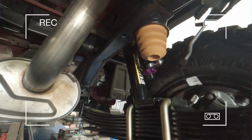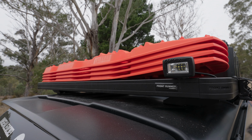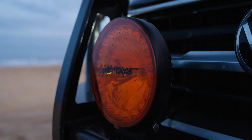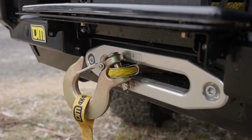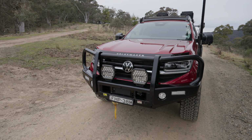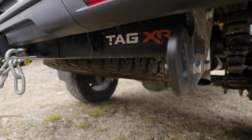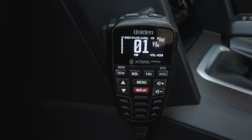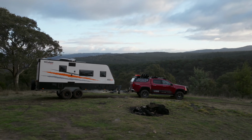Both vehicles have had a Maxliner canopy installed, and above those is a Front Runner slimline roof rack. On the front of the vehicles, we have a variety of Light Force driving lights and a TJM winch. Now, it's not recommended to head into the Aussie outback without a bull bar, so we've installed a TJM one with rated recovery points in case you need to be recovered. There are also rated recovery points on the tag tow bar at the rear of the vehicles, and inside we have the Uniden UHF radios and dash cams. These Amaroks are ready for touring.